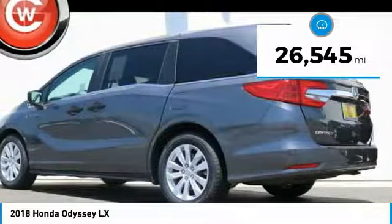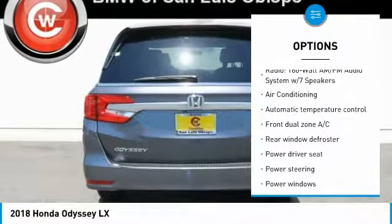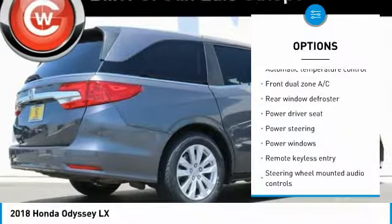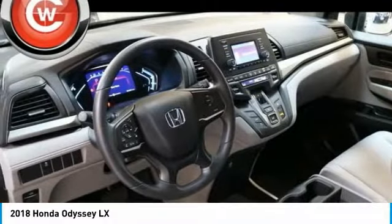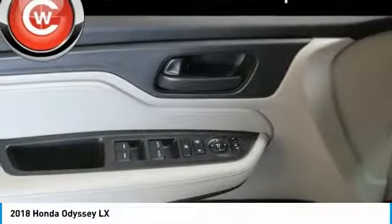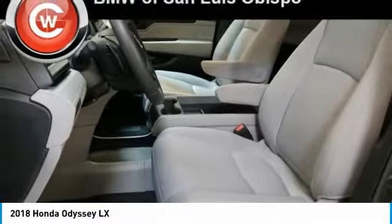Here are some of this vehicle's great options: power passenger seat, traction control, air conditioning, dual airbags, alloy wheels, power steering, four-wheel disc brakes, electronic stability control, trip computer, rear window defroster. A vehicle like this doesn't come along every day. Come in and get it before someone else does.